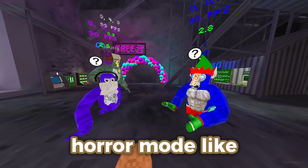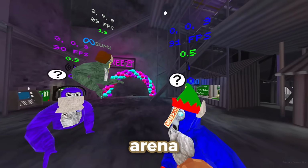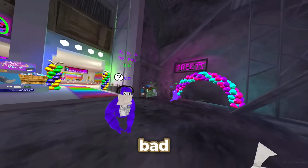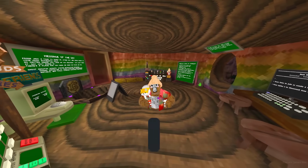No, they should make, like, a horror mode, like a big scary monster. That's what they should make. Oh, Space Knight Arena, the little goo monsters. Alright, that's not bad. Alright. It seems like a lot of people are really excited for the new space update coming to Gorilla Tag, so that is really cool.